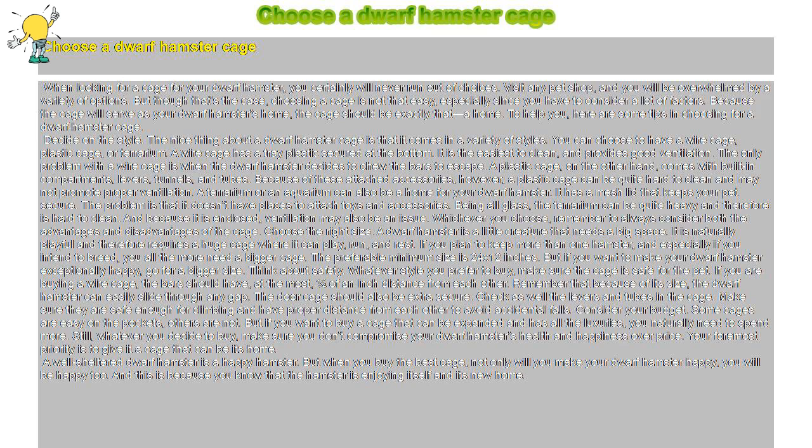A well-sheltered dwarf hamster is a happy hamster. But when you buy the best cage, not only will you make your dwarf hamster happy, you will be happy too. And this is because you know that the hamster is enjoying itself and its new home.